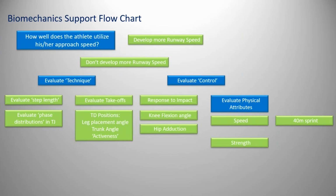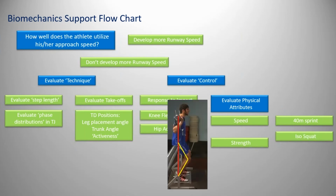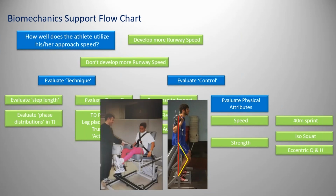We've got strength measures. We use an iso squat, where the knee angle is set to 135 degrees, and the bar, the hip, and the ankle are in vertical alignment. Very quickly and easily done using force plates. For eccentric quads and hamstrings, for patella tendonitis issues, or jumper's knee as it's called, in our youth athletes, we do Biodex testing. That's a very young Phil.